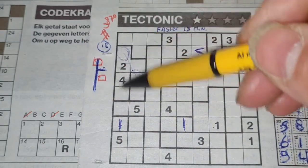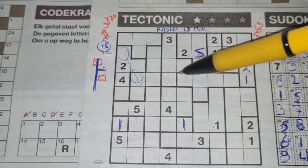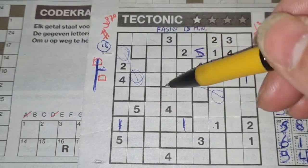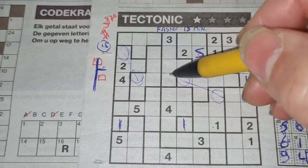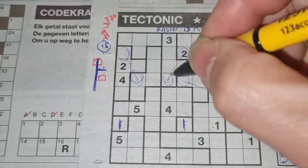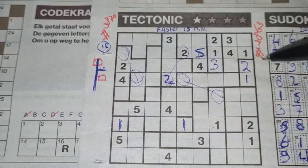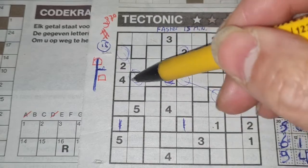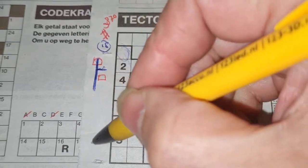Do we have more of this kind of shape? Here, rotated. So this box has the same number as that box. Here, another one, upside down. This box has the same number as that box. So in this case, it's a 2. Alright, more? No.